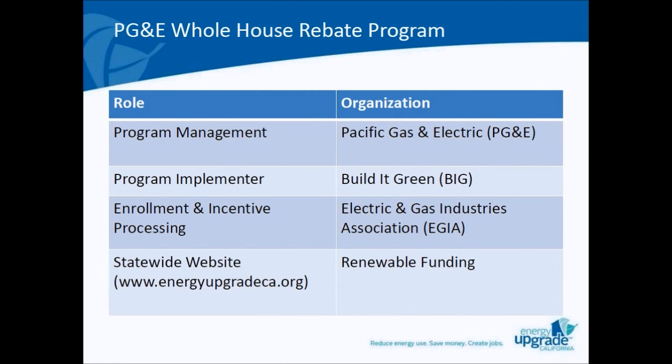And then the enrollment process and the incentives, so the rebate processing, is done by the Electric and Gas Industries Association, or EGIA, as you might know them. They're one of our key partners. And then the statewide website, which you're free to visit, is www.energyupgradeca.org. That's where homeowners go, where contractors can go for some resources, but it's mostly a homeowner-facing website, and they can find contractors, and we'll get into that later. But that's managed by an organization called Renewable Funding.